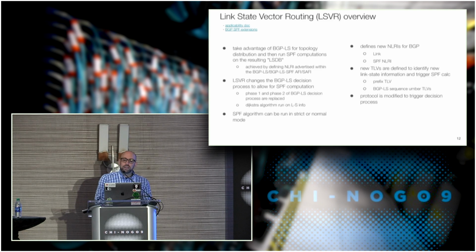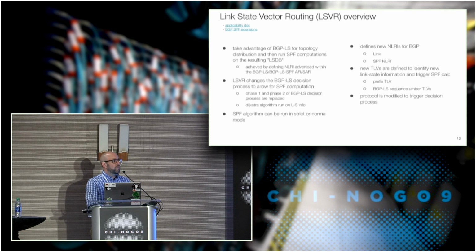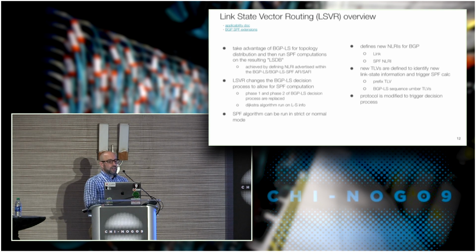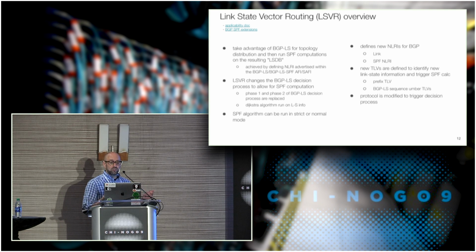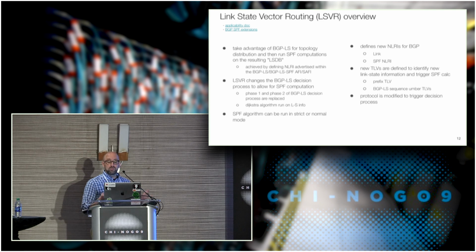LSVR is an interesting beast, and LSVR is effectively taking additional information from BGP link state, adding a few new TLVs and NLRIs, and extracting the topology from the network using BGP-LS so that you have all of that link state information at your disposal. So you kind of get the richness and visibility of what the individual links are capable of doing, but it overloads the operation and semantics of BGP-LS in some interesting ways. It defines a new link type NLRI, and it also defines an SPF NLRI. So based on whether you see modifications in the BGP link state database, you can trigger an SPF calculation and you can influence the forwarding decision and distribute this information.